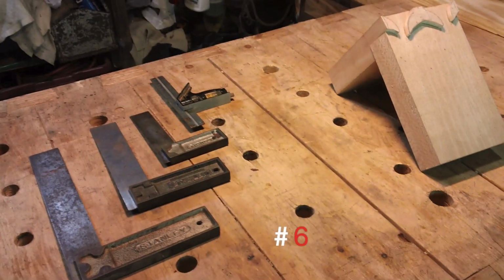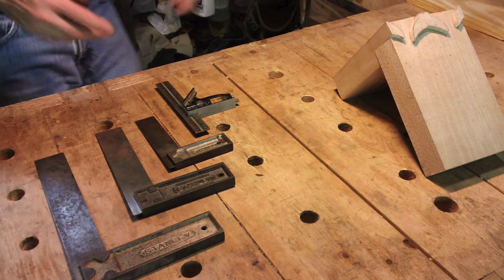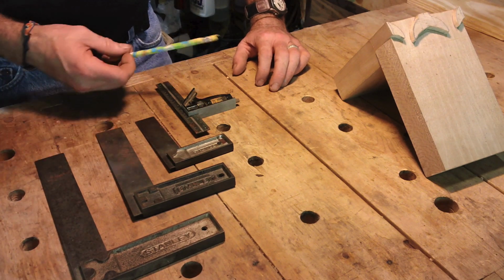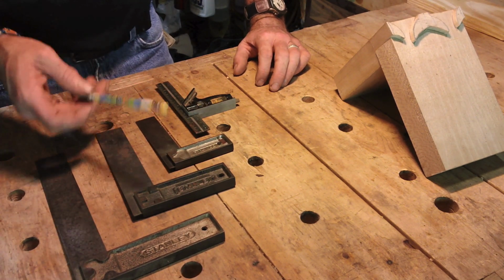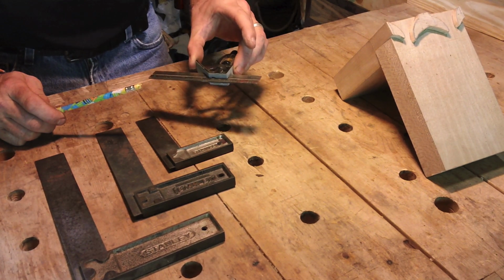Alright, number 6 on the list, squares. Forgive the noise and the change of clothes. I lost some of my footage, so we're doing this again. Alright, good squares. I've got a set of Stanley, 4, 6, and an 8, and a combination, little 6-inch combination.